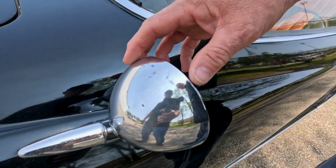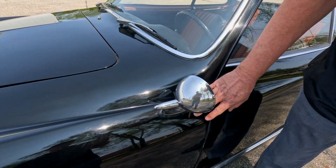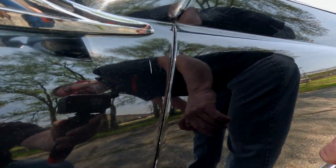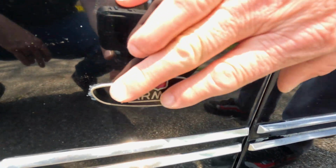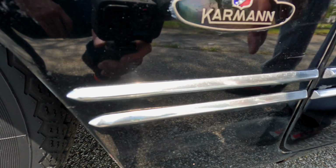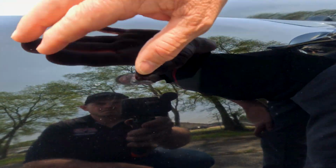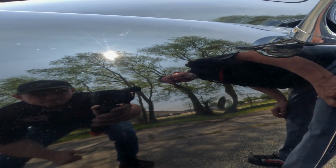Now your driver's side mirror does have some pitting and some age in the chrome. And then coming down to the driver's side front fender, you got a small scratch here, and there's a little scuff and scratch there. Your Karmann Ghia emblem's intact and in good condition. All of your side moldings are intact and in good condition. The rest of the fender, there is right here. So there's a small, real minor ding right there. It'll probably be taken out. And there's a couple little stone chips.